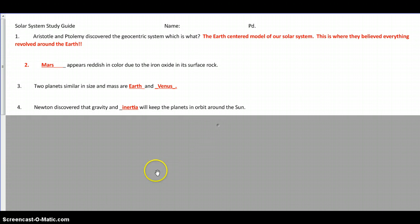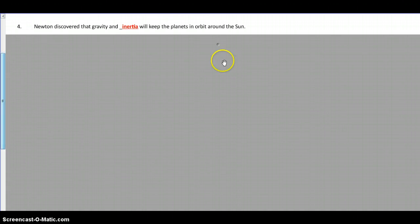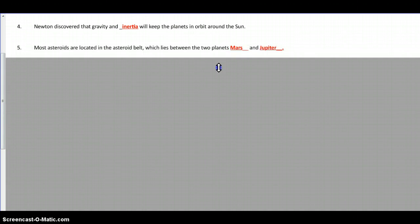Number four, Newton discovered that gravity and what kept the planets in orbit around the sun? Well, it was the force of inertia. That's what keeps the planets moving forward. Number five said, most asteroids are located in the asteroid belt, which lies between which two planets, and that is Mars and Jupiter.